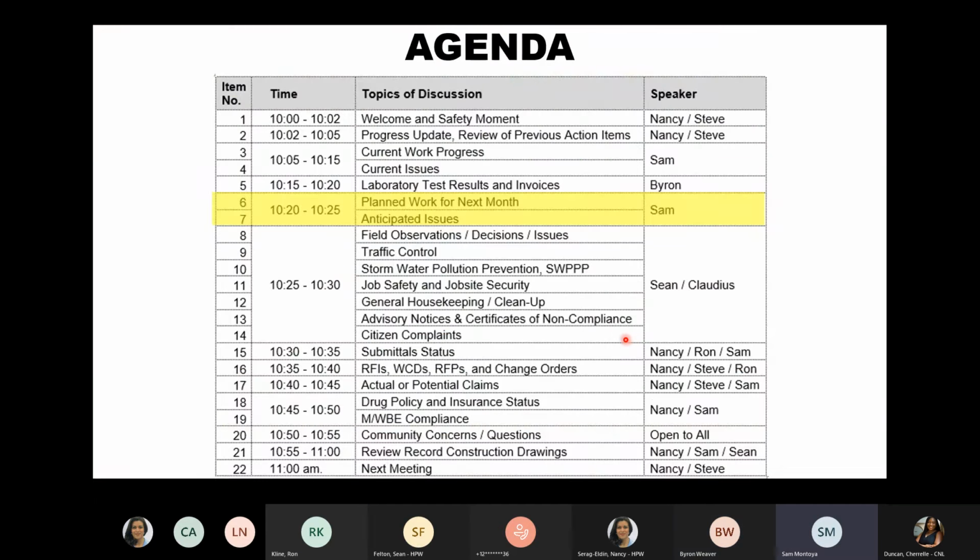All right, now we want to talk about the work that started this month in April and what we plan to do for the rest of the month. So I'll leave it to Sam and Oscar. Oscar, feel free to go ahead. Okay, the planned work for the month, we will complete phase 5D. We'll complete all the paving on phase 5D.